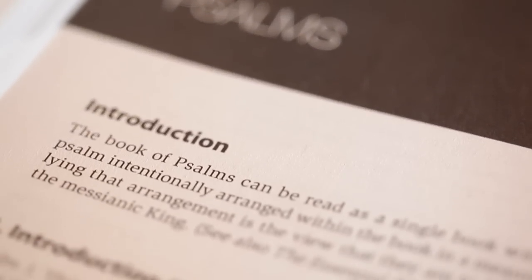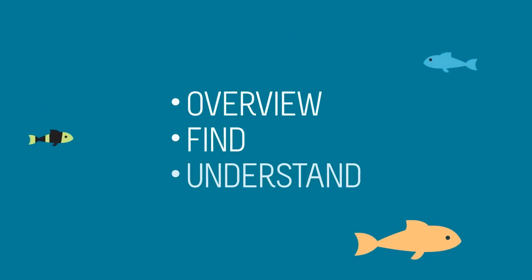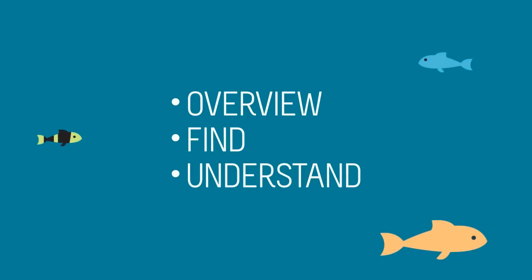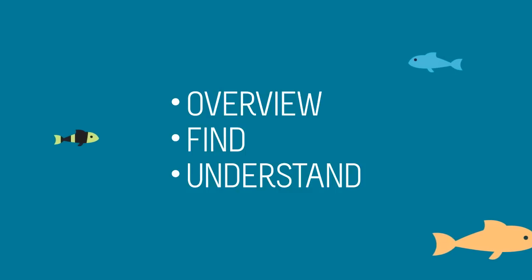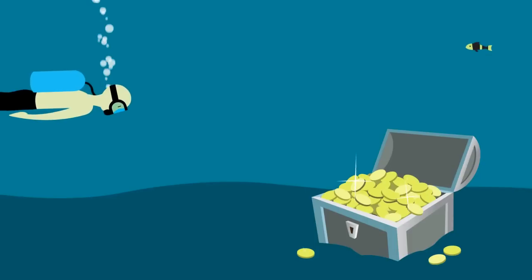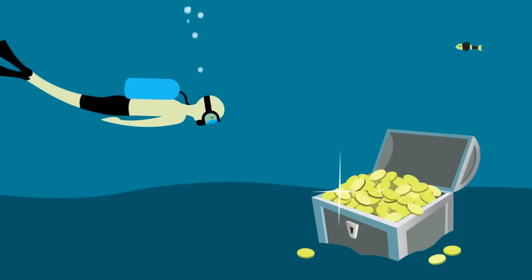interpretation. Now that you know the difference between overview, find, and understand resources, you're on your way to finding the perfect go-to study guide. The Zondervan Reference Library takes you deep below the surface of Scripture, unlocking a treasure trove of rich insight and understanding. Zondervan Reference Resources. Go deep.